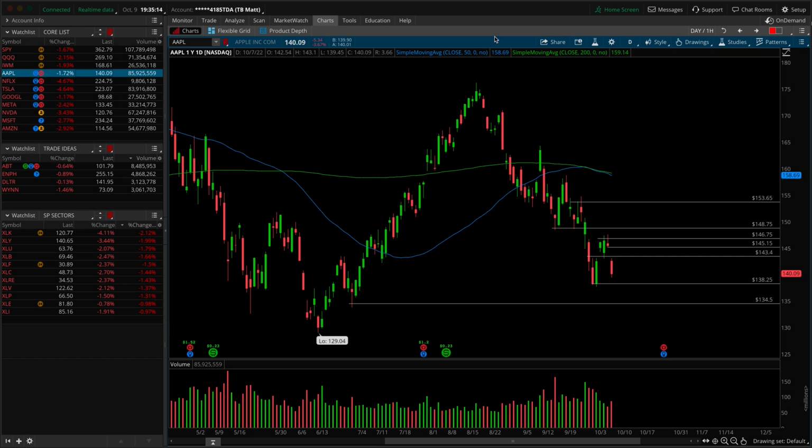And with that being said, we'll dive right into Apple. You can clearly see here that we're getting into and closer to these lows. If they break down, I'm showing you where this target is coming from in here at 134.50.